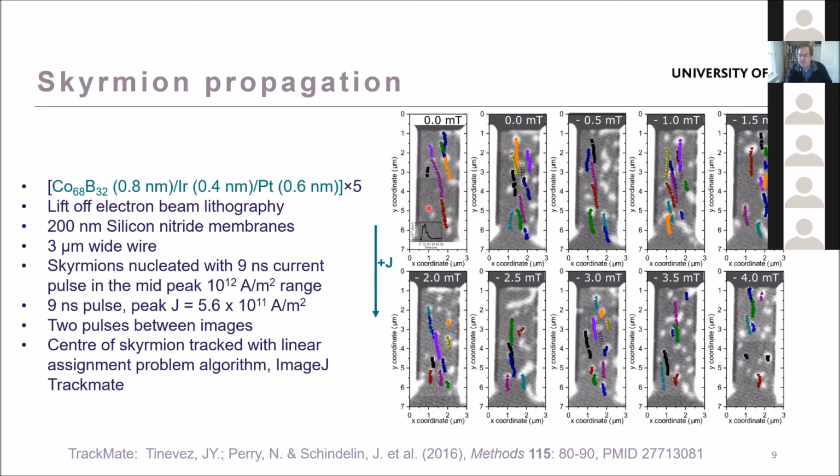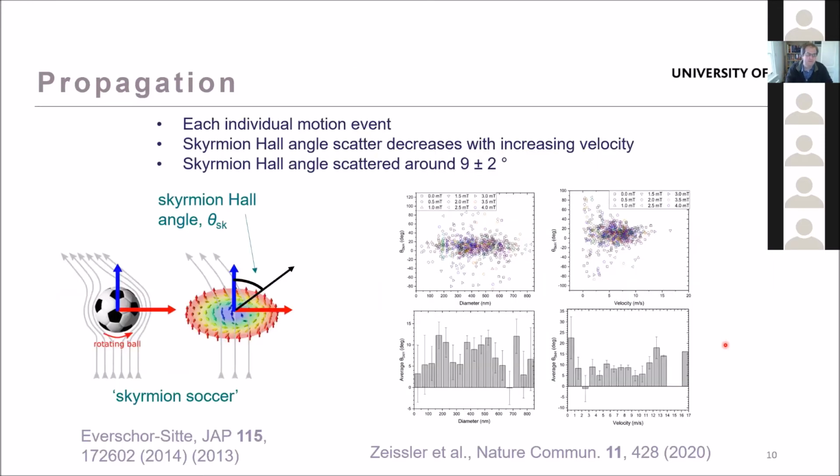And we made measurements here at various different fields. So here we are, at 0. And these negative fields were intended to compress the skyrmion, reduce its diameter, because theories that describe this motion tell you that the motion should be diameter dependent. So you can see we acquired lots of data on lots of skyrmions, and then we have to try and make sense of all that somehow.